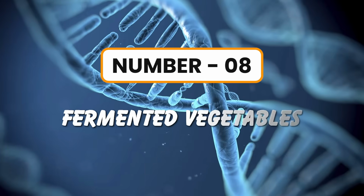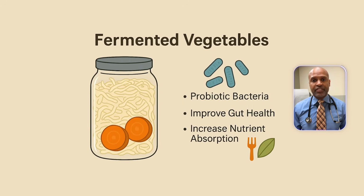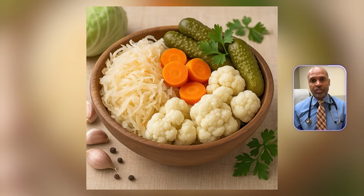Number 8, fermented vegetables, sauerkraut, kimchi, pickles. They don't just treat your gut, they train it. Mechanism: fermentation breaks down anti-nutrients and produces lactic acid, which supports gut-friendly bacteria like lactobacillus. They help strengthen the intestinal barrier, modulate immunity, and help reduce symptoms of IBS. I want you to be cautious, however, and avoid commercial versions with sugar and preservatives.